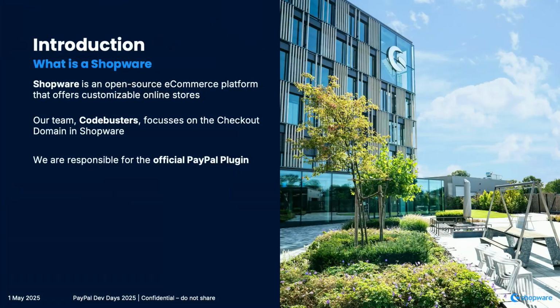So the first question that we get asked quite a bit is, what is Shopware? Well, it's not an A. It's an open source e-commerce platform. We're based in Schöppingen in Germany, a small town in the middle of nowhere. Our main market is Europe, but we started our US operations not too long ago. Shopware utilizes a headless API-first architecture, and we also have a strong plugin ecosystem.